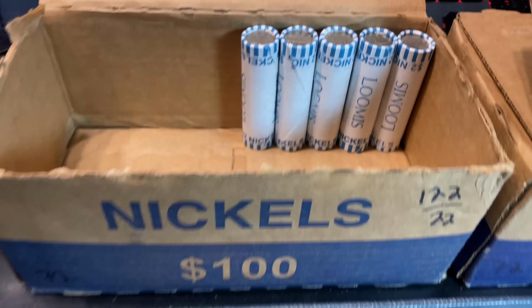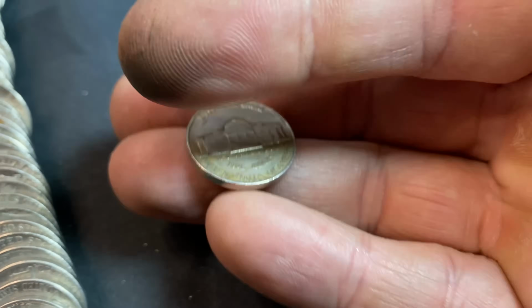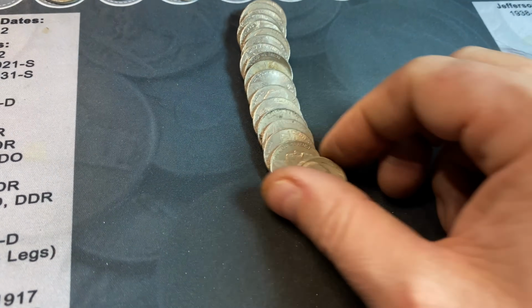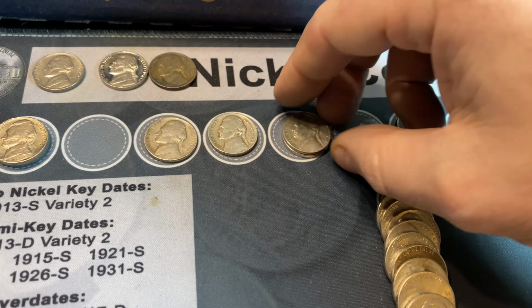Roll number 45 had an old ender, and when I flipped it around, I noticed it was a 1949. 49 Philadelphia. Roll number 50 is going to have another 1949 nickel, also from Philly.